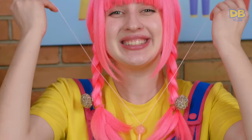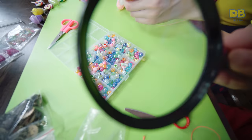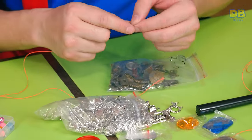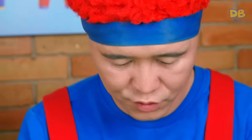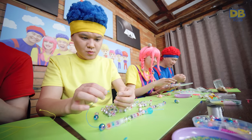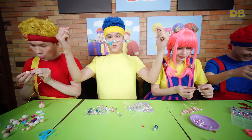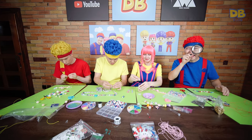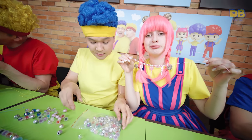Did you start with the sweets? So tiny! You need a magnifier! Chacha loves experiments! You're doing great, Boom Boom! Wow, Chacha! You're almost done! What a beautiful necklace, Lya-Lya!